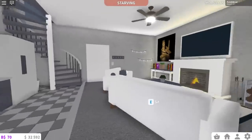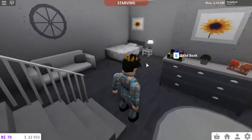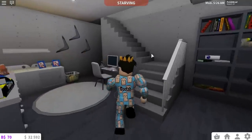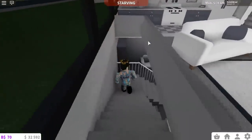Alright, let's head over to the basement before we go upstairs. So here's what the basement looks like. It's also really simple, but I made this into another bedroom as well. So this is a 2-bedroom oven house. It's also a loft. I think that's a loft, right? Is that what a loft is called? It's something that hangs over and it's directly up under the roof. I think that's what a loft is.